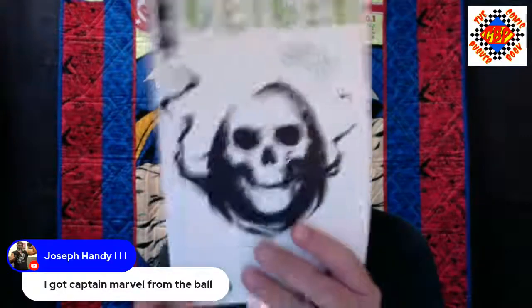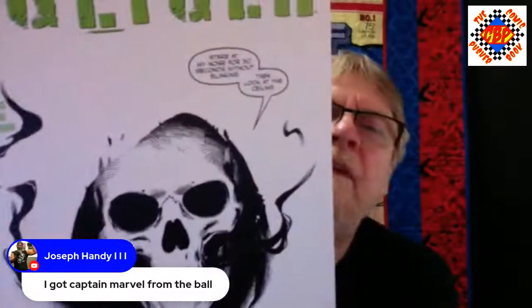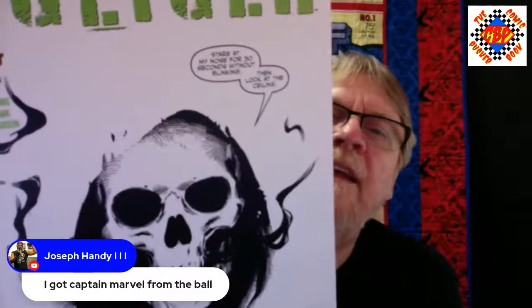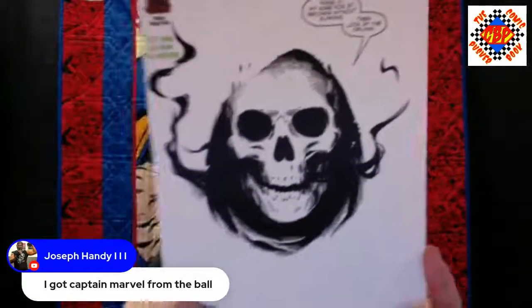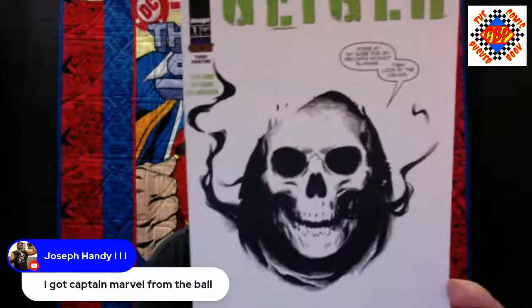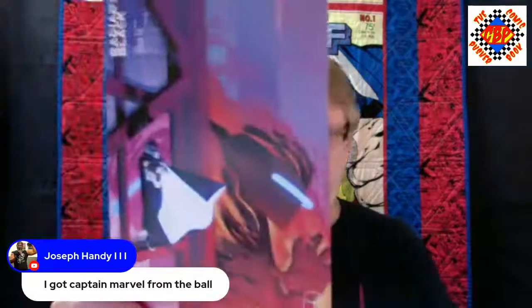Geiger, this is the 3rd printing of number 1. What's he saying there? Stare at my nose for 30 seconds without blinking, then look at the ceiling. Okay? You stare at this for 30 seconds, and then look at the ceiling. You'll have to pause it and do that and see what happens. Oh, there's a Radiant Black I missed. My books got out of order somehow.